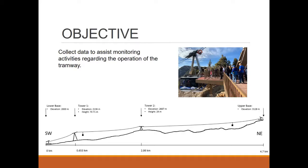In this slide, you also have a longitudinal profile of the tramway for you to better understand how this structure works. We have a lower base at 2,000 meters and an upper base at an elevation of 3,128 meters. So the tramway climbs from the lower base to the top, 1,128 meters. It climbs through 4.7 kilometers. It counts with 2 towers. We are going to place a sensor in one of them, and also we are going to place a second sensor on one of the cars.